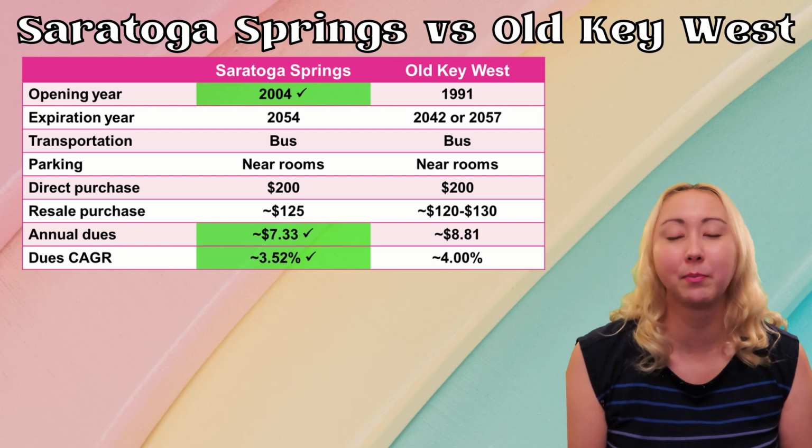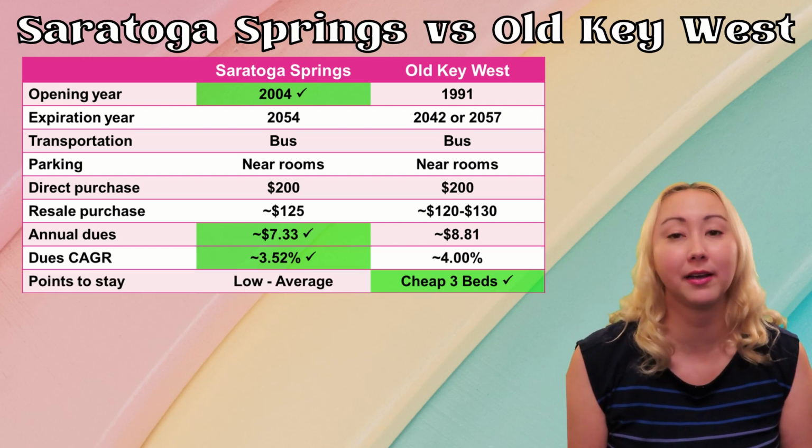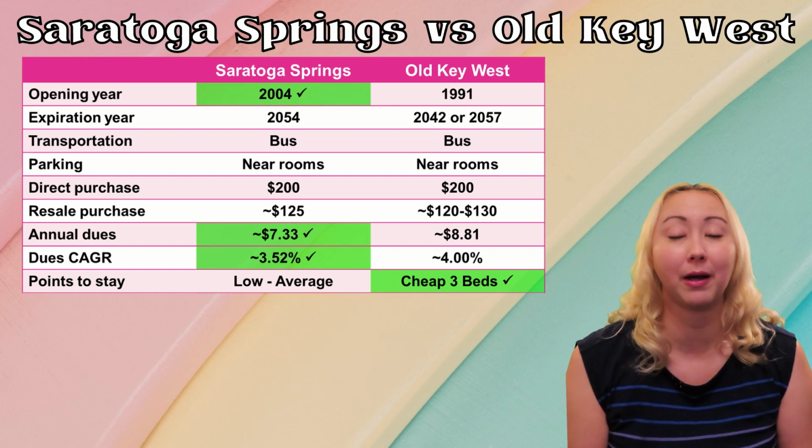The points you need to stay at both of these resorts is low to average. They're pretty good deals overall. I will say though that the Old Key West 3-bedrooms are extremely cheap when you're looking at grand villas. If you have any plans to use a 3-bedroom ever, Old Key West would definitely be the preference here.